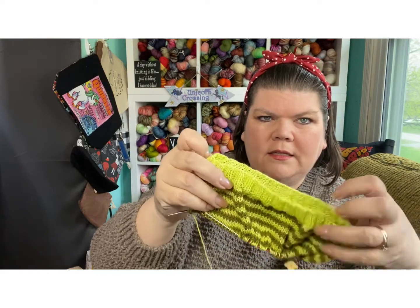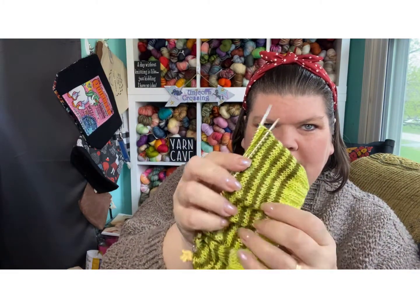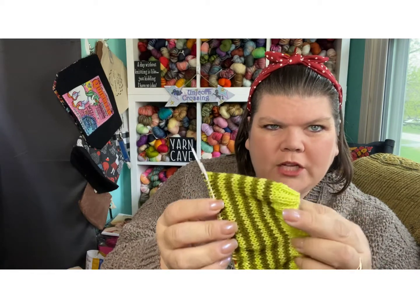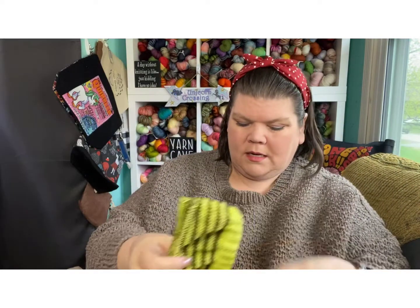And this is where we are right now. Like I said, I just started it. Doing some fun stripes. I can't really tell you what it's going to be, other than it's going to be a cowl-ish project. But that's the beginning of it. I think it's going to be really cute when it's done. I love these colors together. They're just super fun together.